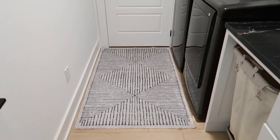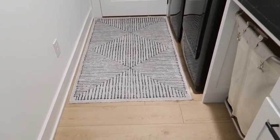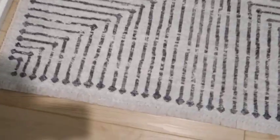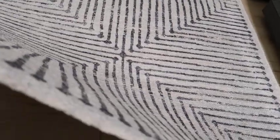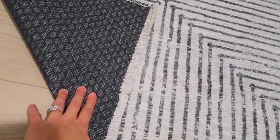Next up, this carpet, you guys, I think it is so gorgeous. I love that it comes in so many different sizes. I love that it's thin. It looks like a total dupe for the Jonathan Adler ruggable rug. I'm not 100% sure, but my favorite part is the back.